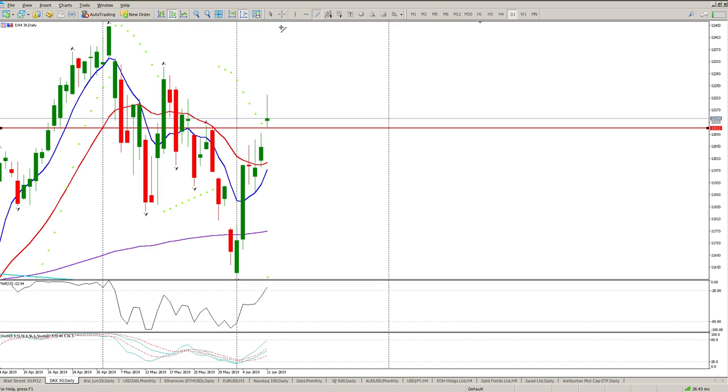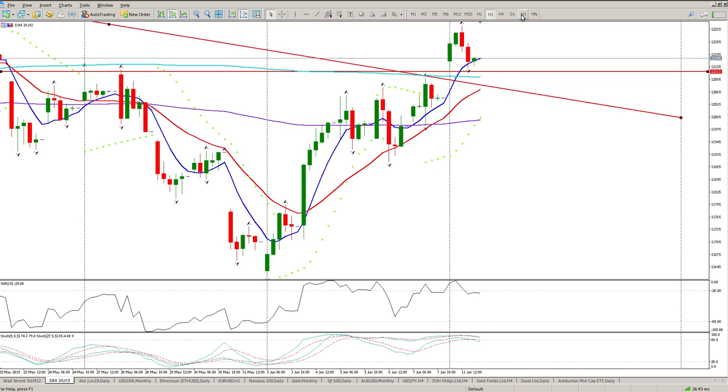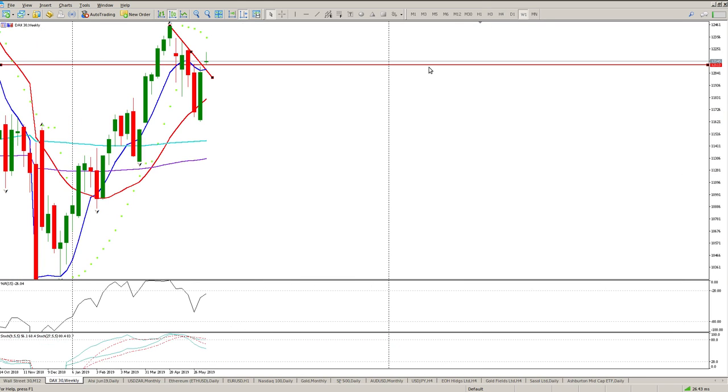And the other thing that we do have here, we did have that breakout, and that's 1, 2, 3 touches there, breakout. So we could just basically end up with a retest, which is what I'd be looking for. So look for a retest of this breakout, and then look for a buying opportunity. But sorry, I just want to start with a weekly here.